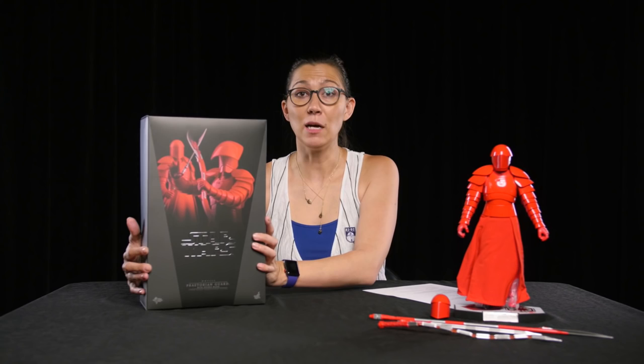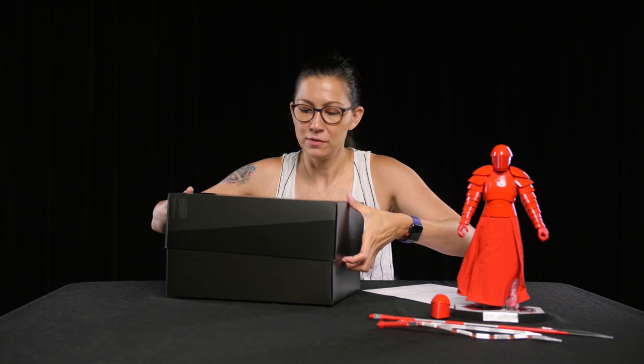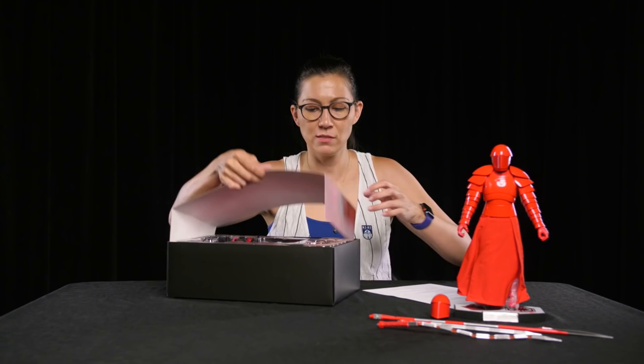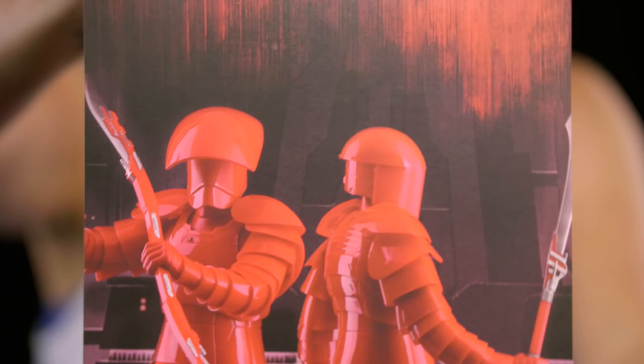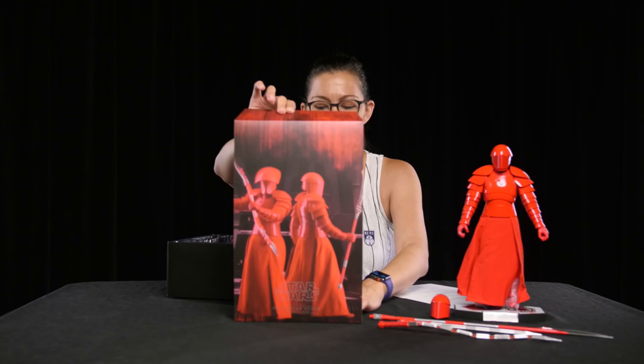So really, these guys are just so cool. And that scene in Last Jedi, and I know that you all know which one I'm talking about, is a beautiful scene, not only visually, but just in terms of the whole story of Star Wars. Again, Hot Toys box art, gorgeous box art that it comes with.